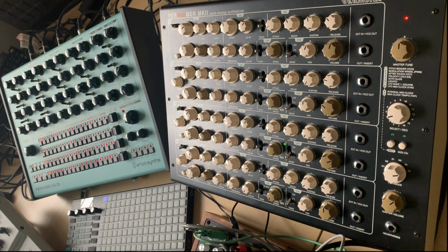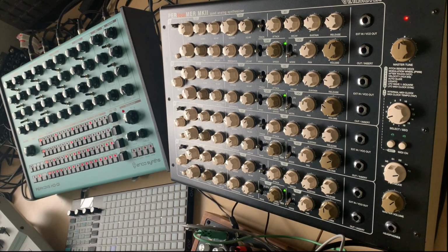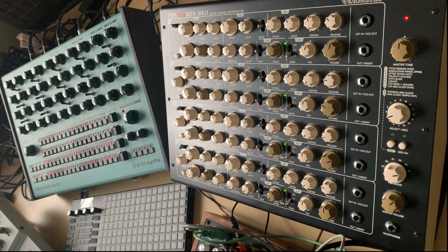I have a Super 6 I'll use sometimes. I also have a bass line that I love from Erica Synths. Another one of those Erica Synth knock them out of the park devices. And I got a Zen delay over here, kind of a classic that I'll run in sometimes with this. And the heartbeat of everything is this little sequencer right here, which I'll zoom in a little bit. And this is the brains of the operation.